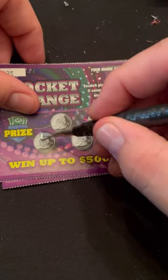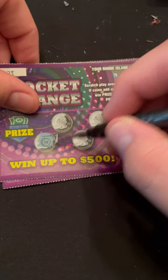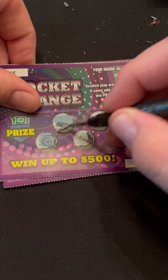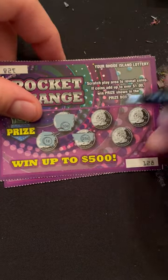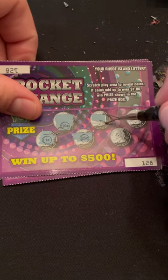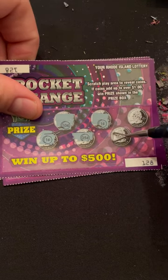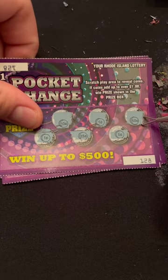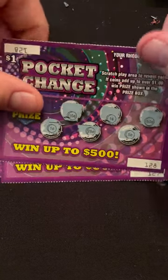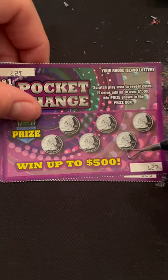So we got a penny, 10 cents, we're at 11. Then we got 25, so it's at 36. 37 cents, 42, and that's what equals 92, which is a no win.